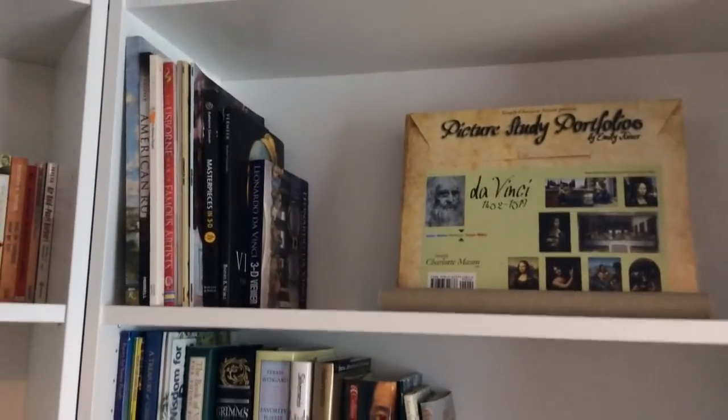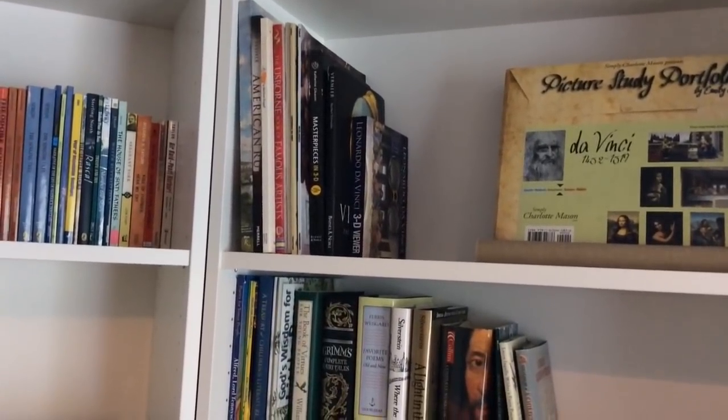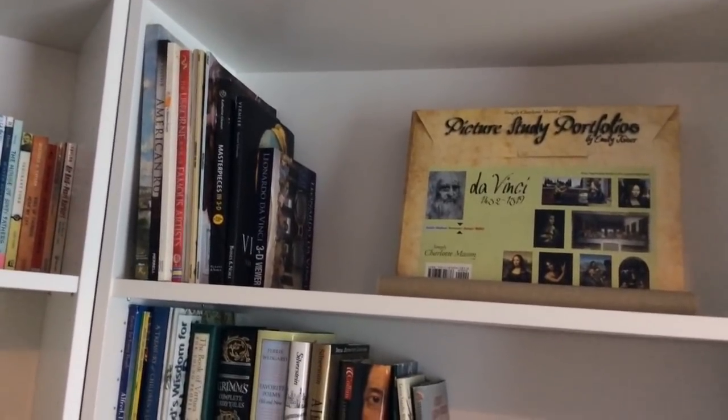And then over here, just kind of a mixture of books that I have on impressionists and photography and famous artists and things like that. So yeah, that's that.